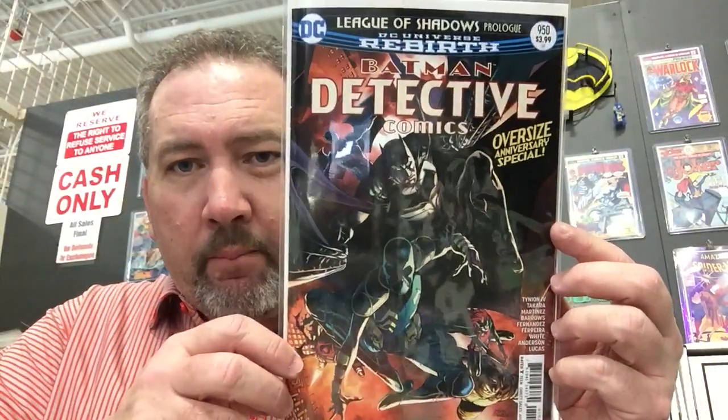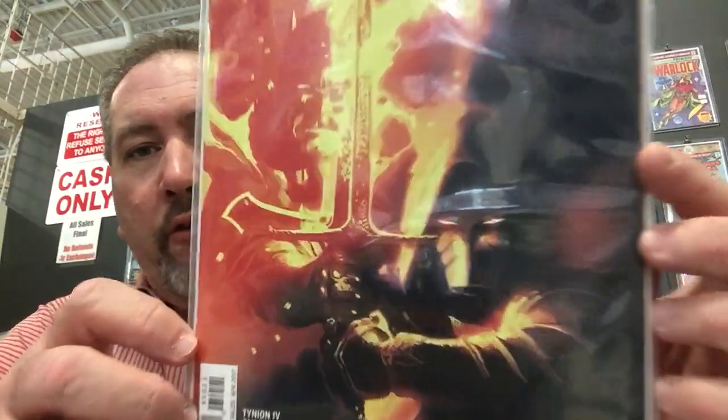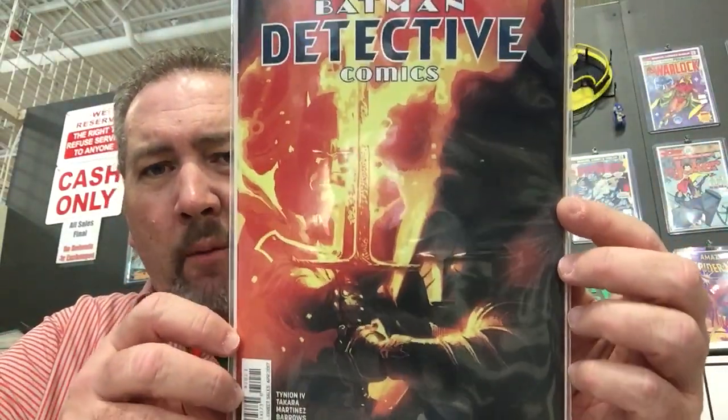Let me get the other one here. Batman Detective Comics is the oversized anniversary edition 950. This was cover one. Again, sorry for the glare with the lights and the bags and boards. This was another cover. Now, this kind of had a Kylo Ren feel for it, the way the mask is, the way the sword is. So, Batman Detective 950 with a Kylo Ren kind of look to it.